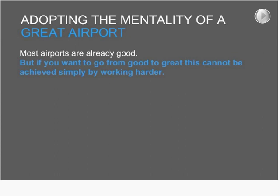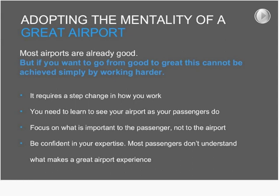If you want to become one of the best airports in the world or see a strong increase of passenger satisfaction at your airport, you need to do things a little bit differently. It requires a step change in how you work, in the way you approach managing customer service. And it requires adopting the mentality of the world's best airports.